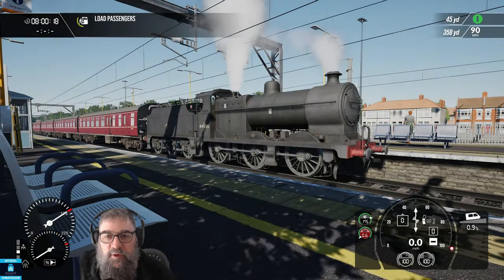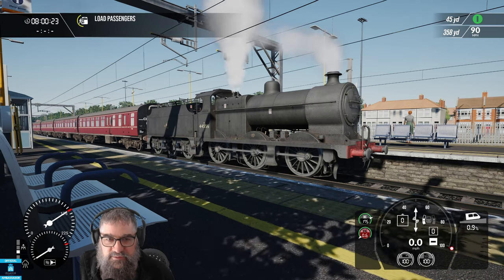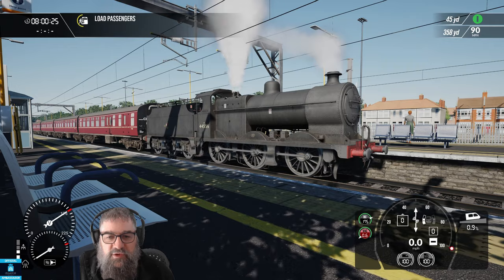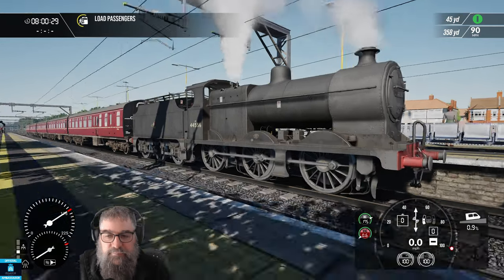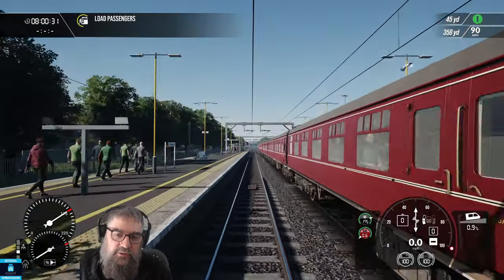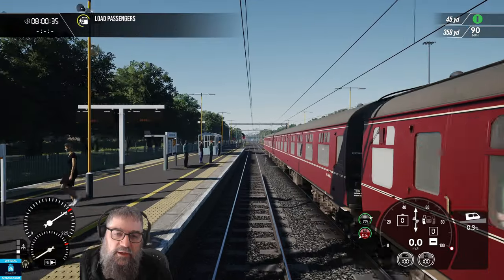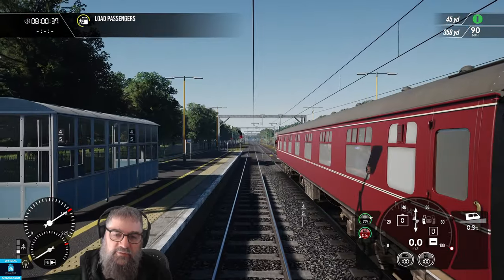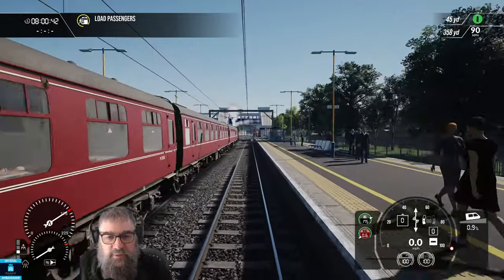Rightio, here we are for part 3 with 4F number 44556. It's a little 060. It comes with Peak Forest. It's a powerful little beast. And how many cars do we have? 1, 2, 3, 4, and 5. So we know it's fair. Goodo. Let's get chuffin', shall we?